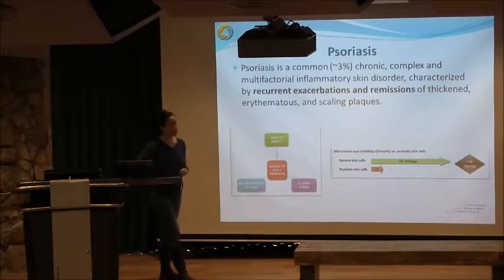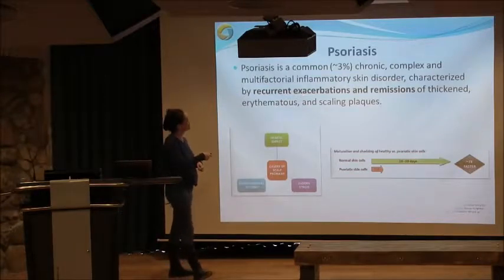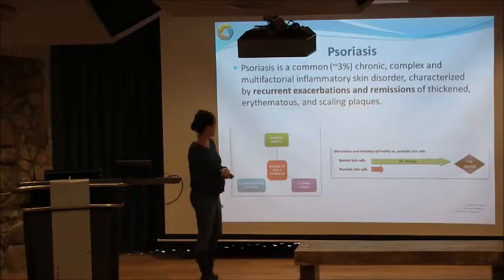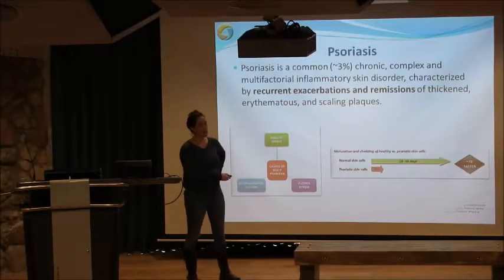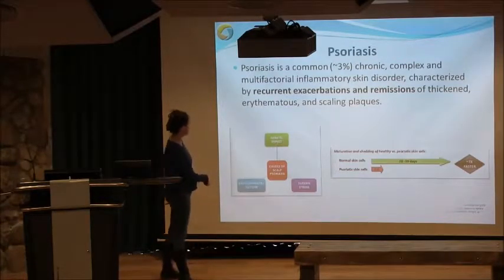Okay, so psoriasis. Psoriasis, as I said, is an inflammatory skin disease, autoimmune disease. So the causes for this scalp appearance are probably genetic effects, genetic background, infection, along with sudden stress. Stress can be trauma, it can be something physiologic or emotional, and probably environmental factors.